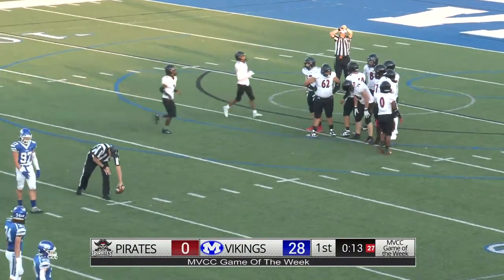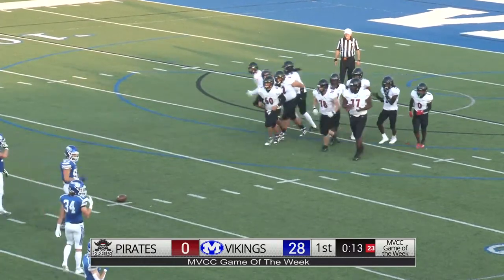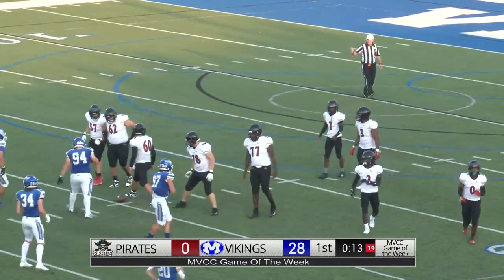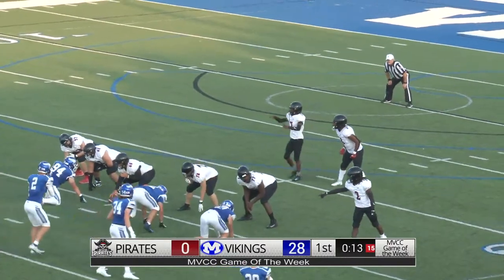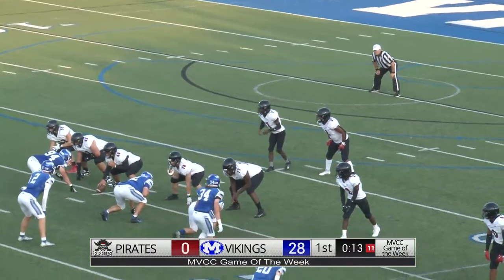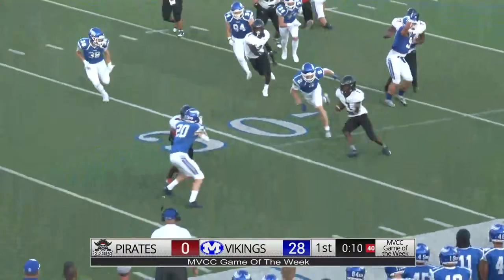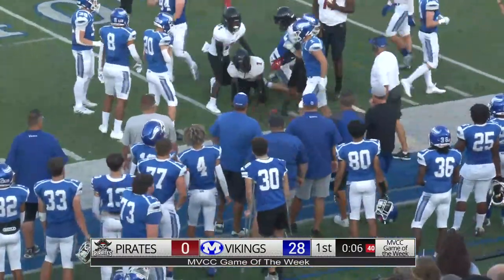13 seconds left here in the first quarter. Davis takes the snap. He's going to run right up the middle, cuts to the outside, back across the 30, and that is the first down of the season for the Pirates. And Kevin Davis, he's fortunate not to have gotten his bell rung right there. I think it might have been number 2, Aiden Gillum, comes in last second to lower the hammer.